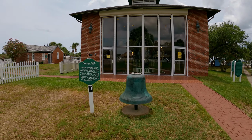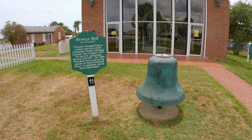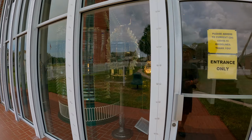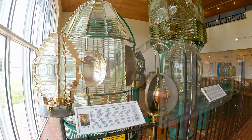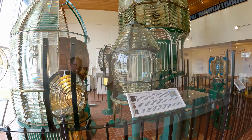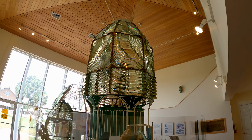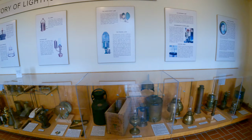I'll tell you, this place is way bigger than I thought it was. Big bronze bell, 1,000 pounder. Let's go inside here and take a look around. Of lenses. History of illumination, different kinds of lights.